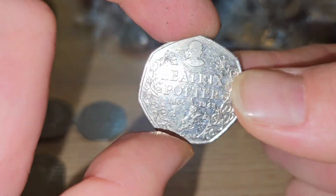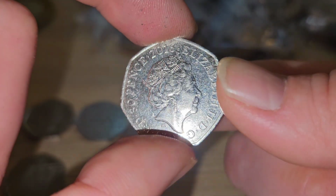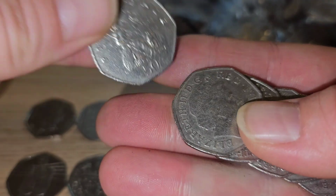2005. Ooh, not seen this for a while. Beatrix Potter, the anniversary, 2016. Any die clash on the obverse? Nope. This is a keeper now. Bottom row, above face value.